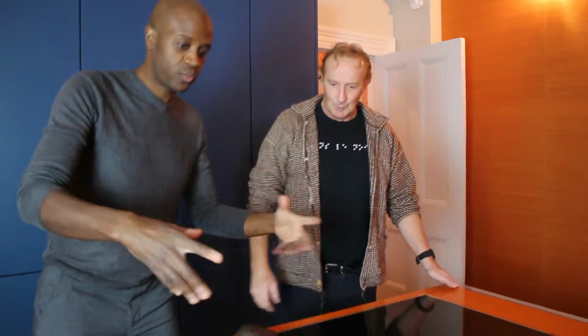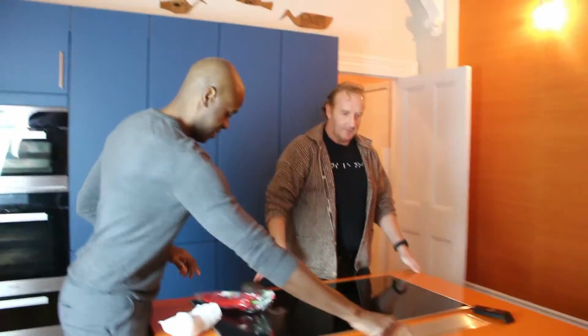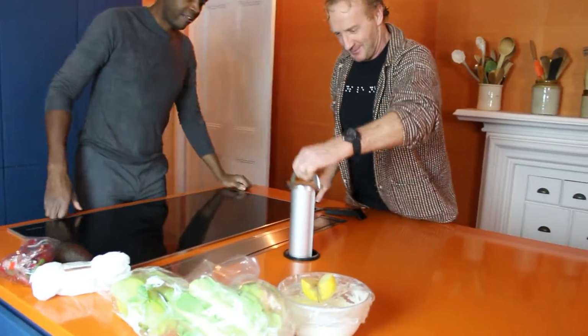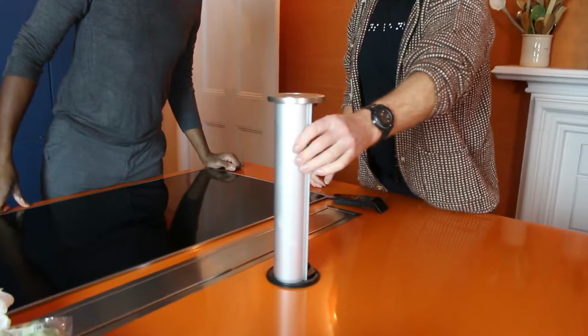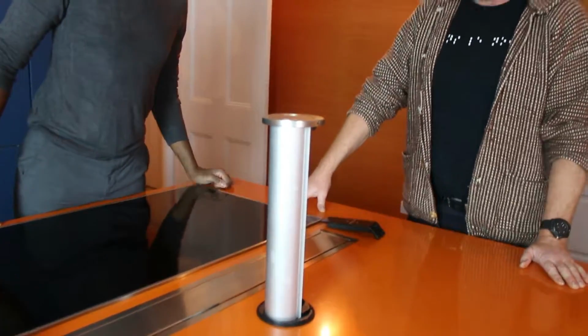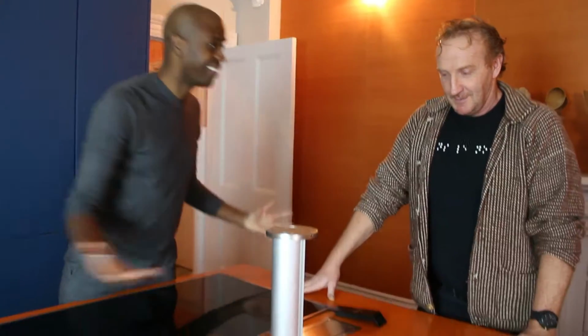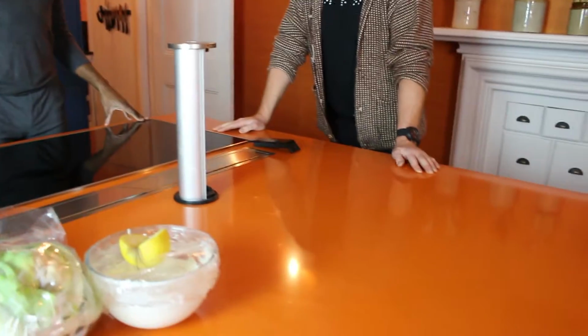Tell us, where is the power? I need some power. This is a little boy's toy. Up it goes. There we go. Turn it on. That's the plug sockets on the counter. Now, how did you get an orange counter? This is Rowena.